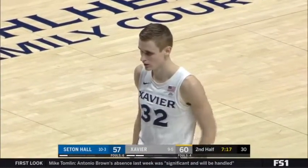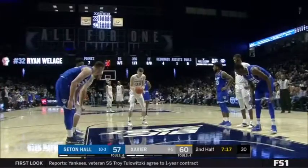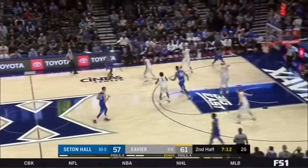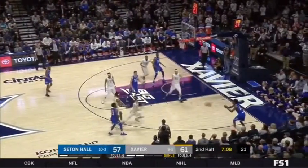A little too aggressive by Gill there to try to get the block. Wellich. And then let's remember, Coach, earlier in this game, there was a goaltend that was on the rim. Najee Marshall hit it off, no call. That's 2 more points Seton Hall could have on the board. And now Quincy McKnight is back in with those 4 fouls here for the Pirates.